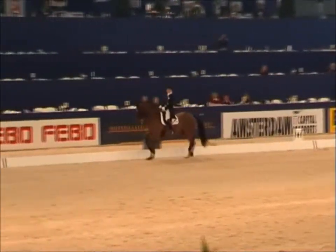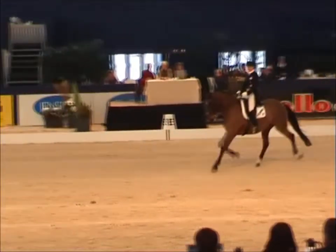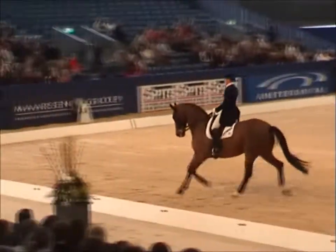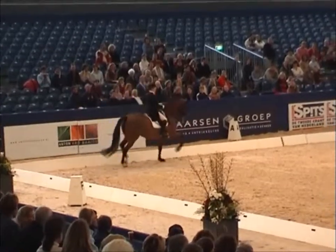Transition to the trot. Little disturbance in there, but still a 7. Extended trot again. And again, look at that. That's just really nice. Very good frame. 8.5. Really nice. Good transition to the passage too.